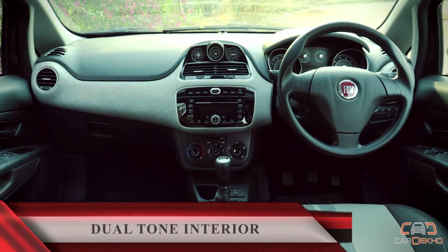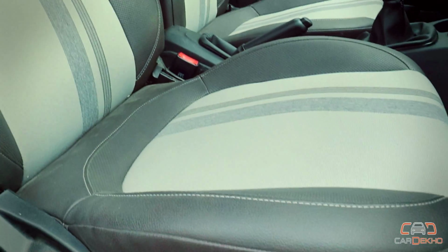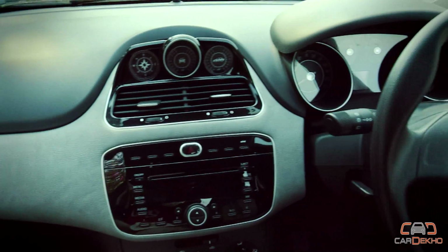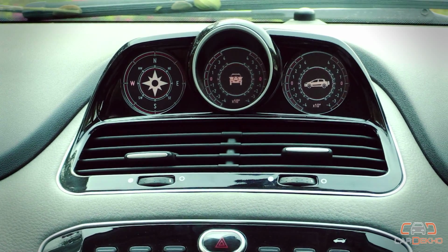Getting inside, the Avventura reveals a few different bits. For starters, there is the new dual-tone fabric on the seats which looks quite nice. Looking at the dash, you immediately notice the two-tone shades, which is a combination of grey and black. In fact, the grey bit in the center is actually a soft touch material which feels and looks great.